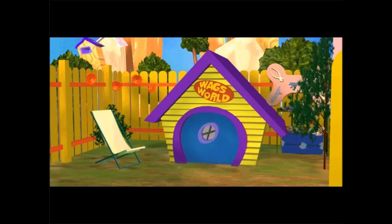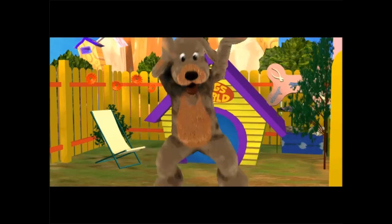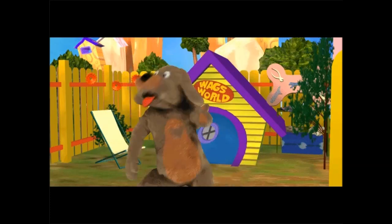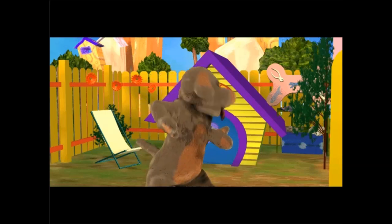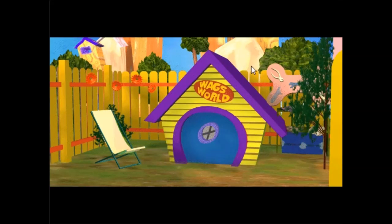Let's play. Shake your hips with Wags the dog. I'm glad we found Wags to play with. Here, Wags, go and fetch. Shake your hands and move your knees. We're dancing with Wags. Wags has disappeared again. We'll have to find another bone to play with him again.